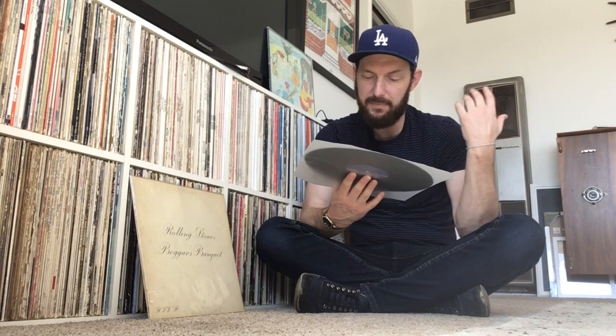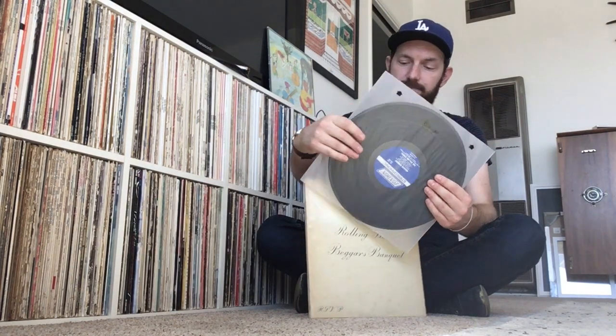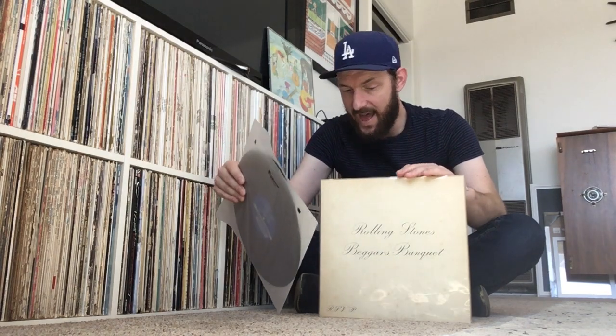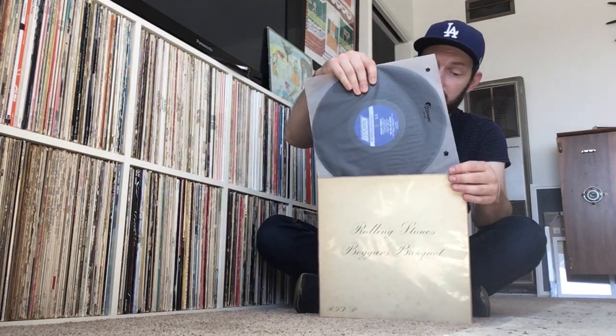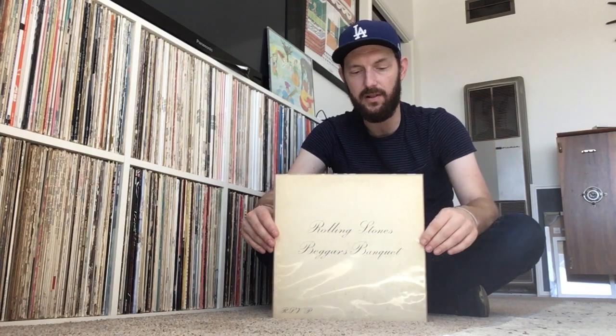Sympathy for the Devil, No Expectations, Dear Doctor, Parachute Woman, just a classic Rolling Stones album. And on top of that, it's the last Rolling Stones album that Brian Jones really had much of an impact with. Yes, he does appear on, I think, just one song on their next album, Let It Bleed. But this is the last one where he was a full-fledged Rolling Stones member, and he was actually contributing to it a little bit.